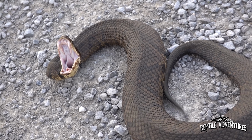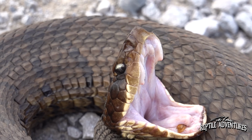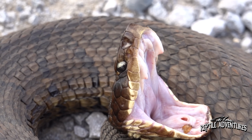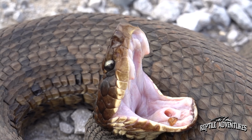So like rattlesnakes, these guys will vibrate their tail when they're nervous like this. And these are related to rattlesnakes. These are pit vipers, just like rattlesnakes. If you look right between the nostril and the eyeball, you can see that heat-seeking pit. And that's why these are called pit vipers, because of that heat-seeking pit.